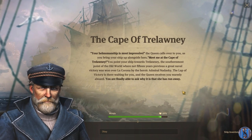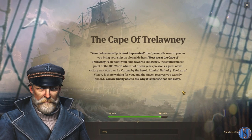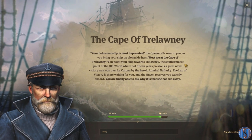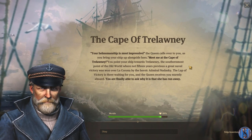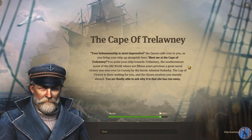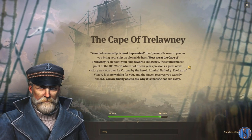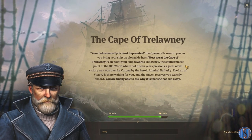Your helmsmanship is most impressive. The queen calls over to you as you bring your ship up alongside hers. Meet me at the Cape of Trelawney, she says. You point your ship towards Trelawney. The southernmost point of the old world, where not 15 years previous, a great naval victory was won over La Corona by the heroic Admiral Nadaski. The Lap of Victory is there waiting for you, and the queen receives you warmly aboard. You are finally able to ask why it is that she has run away.